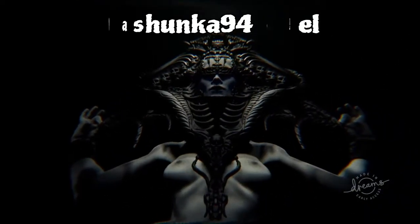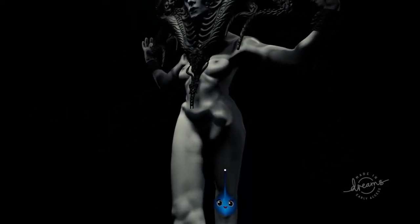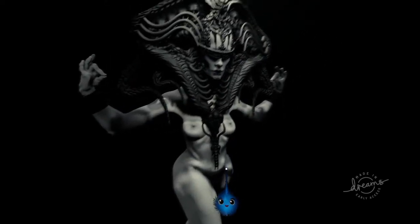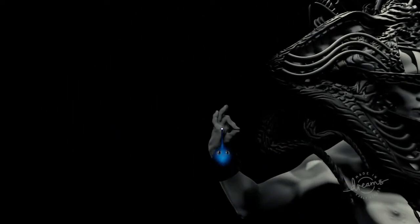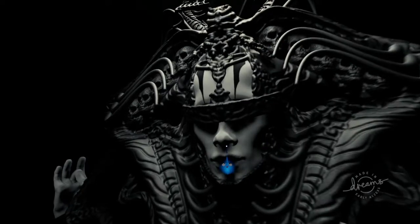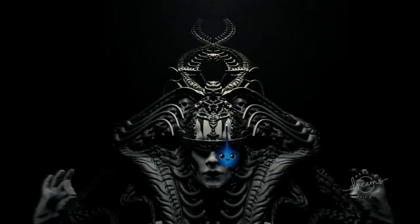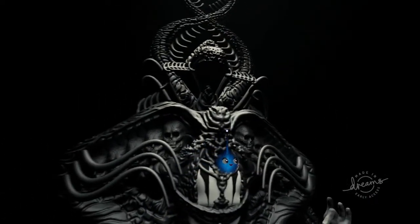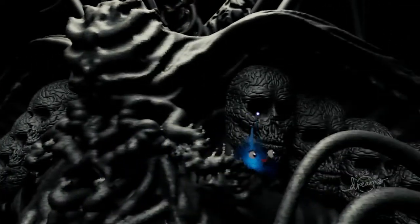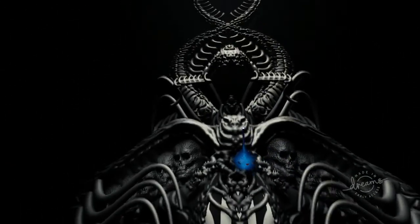And here we have Tashunka94 with Hell. Now this is, as I've said in one of my previous videos, one of the most honest sculptures I've ever seen. Now, look at this. Not just the pose with the fingers and the lighting, the face, determination on the face. This is a strong woman. The detail and workmanship in the headdress. Just look at this. Look at that. Look at this. Oh my word.